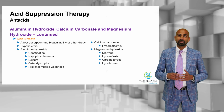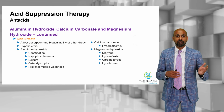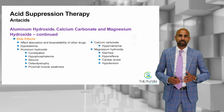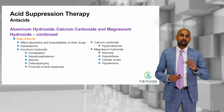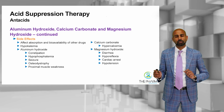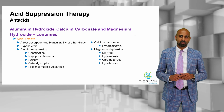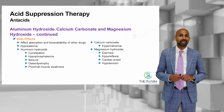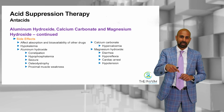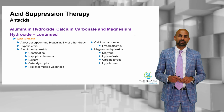Which receptor can I stimulate to cause meiosis? M3. M stands for muscarinic. Is that parasympathetic or sympathetic? It's parasympathetic. Cholinergic or anticholinergic? It's cholinergic. It causes meiosis via the pupillary sphincter. What is meiosis? Is meiosis dilation of the pupil or constriction of your pupil? Meiosis is a smaller word. It causes constriction. Mydriasis with the D causes dilation. We're talking meiosis, which means it's causing constriction of your pupil via the pupillary sphincter.